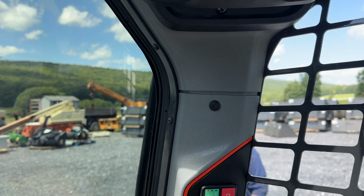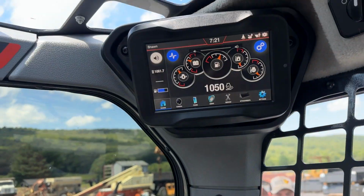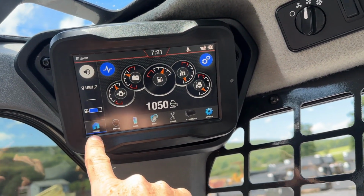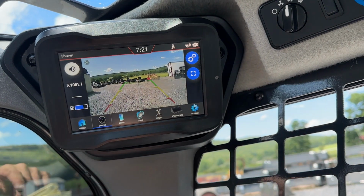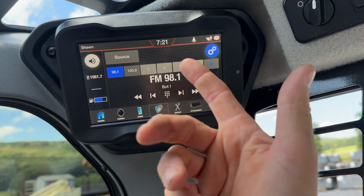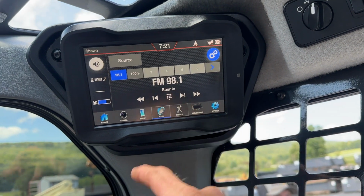Here you can see that the radio works. I'm gonna go ahead and shut that off now. But this dash shows 1,061 hours and fuel, and you have a backup camera, which is nice. You can pair this to your phone, audio, which obviously is a radio, Bluetooth setup.